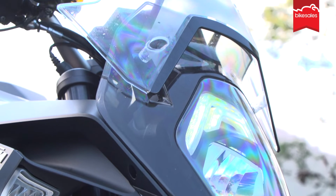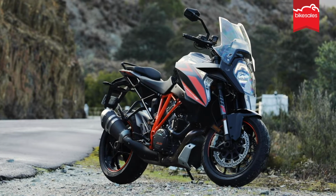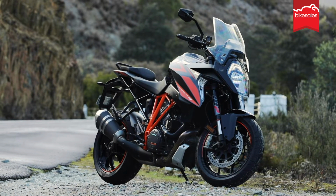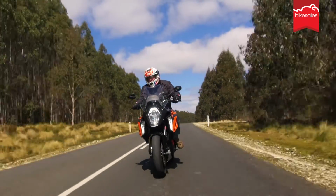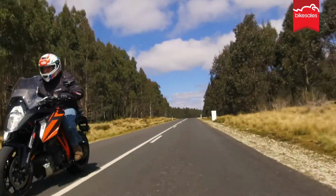KTM has been listening. Overall, the KTM is a giant of the sports touring caper for one simple reason: it delivers, irrespective of where and at what intensity you are riding. Tassie with proof of the pudding.